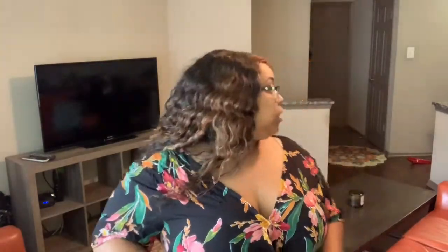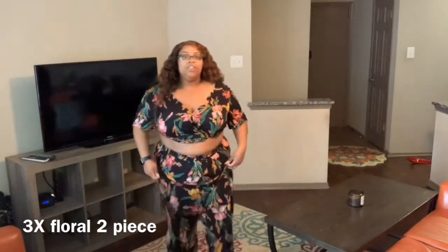I actually have on my first item now, which is a two-piece. Let me back up. It is a two-piece floral set. It is so cute. I mean, it has, you know, a little pop of belly. So it's a crop top with some like gaucho pants kind of.